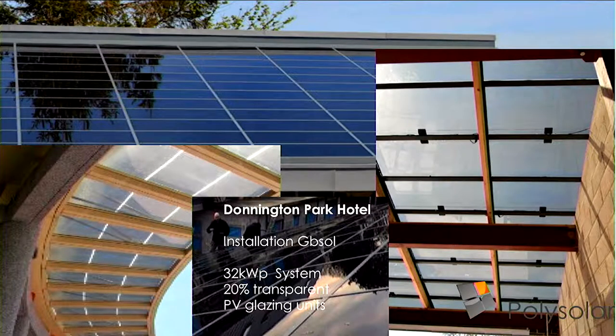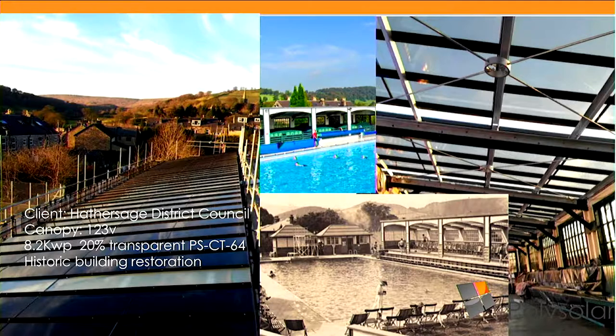This is a hotel up in Donington Park where the race course is. It's not a particularly large array, but it's a replacement on a roofing area, service area. Let sufficient light through, but also looks attractive at the same time. And this is something we've just completed, actually, which is Hathersage in the Peak District. I don't know if anybody's ever swum in this Lido.